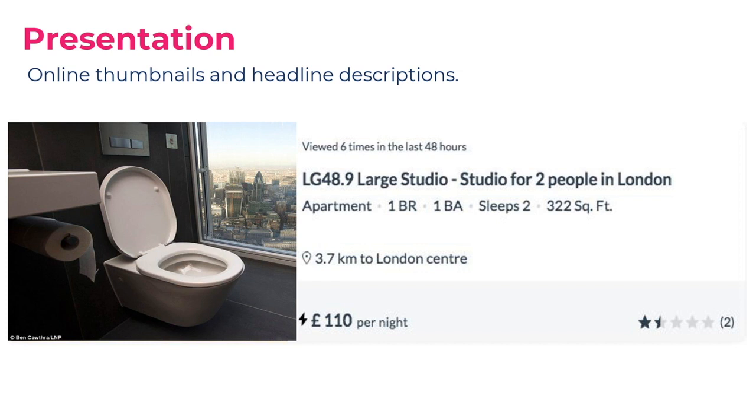Large studio is fine, but repeating studio again for 2 people in London is a real waste of my marketing space and should be used better. There's also a little bit of a gap between apartments and bedrooms in the 3.7 kilometres there on that image, and that's free text space. And this is a leading portal, so you can actually get quite a lot in here, to capture people's attention. So again, the best photograph is presenting what it was, the story of the property, to capture interest at this stage.